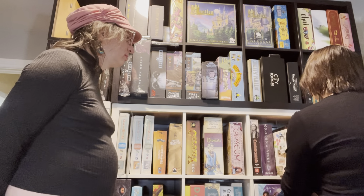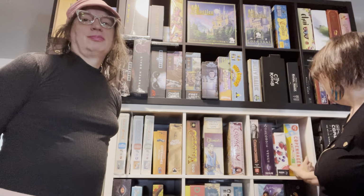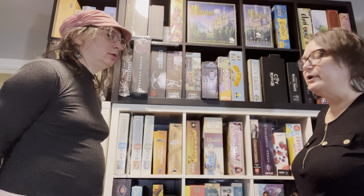We have Copenhagen, which has a special place in our heart because we went to Copenhagen on our honeymoon. And it's a fun tile-laying polyomino game. You can play it on BGA. Is it a regular one, or is it just the Roll and Write? It's a regular one.